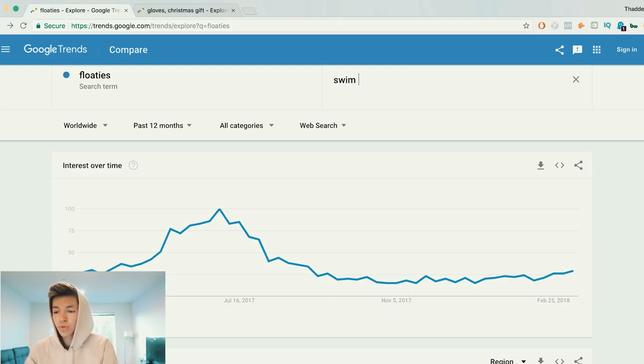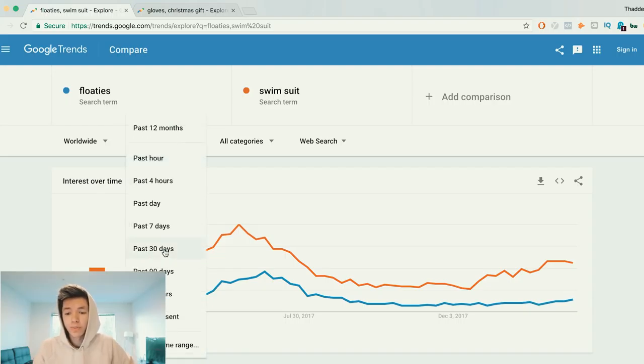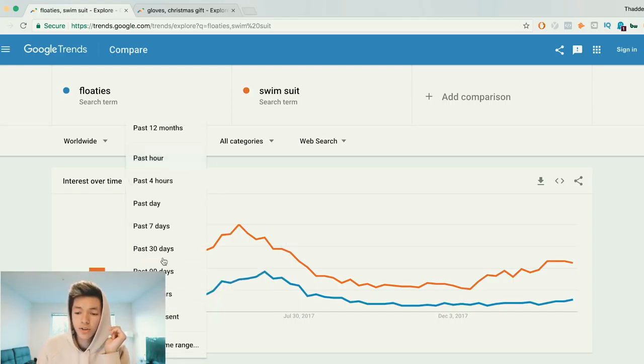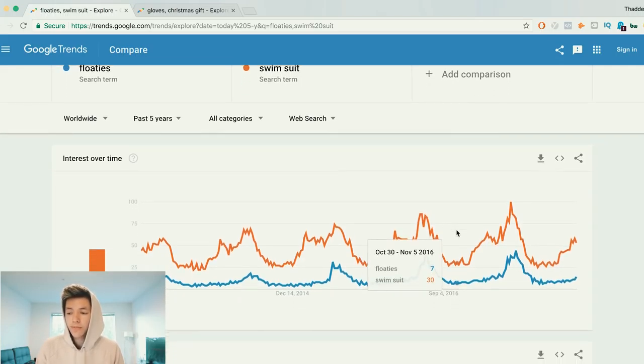So if I type in swimsuit, it's going to be a lot more popular. Look at this, it is a lot more popular than floaties. But then again, if we move here to the past 5 years, because this is only a 12-month time frame, so this is only capturing one season of summer. So if we move down to the past 5 years, this is what you guys will see.